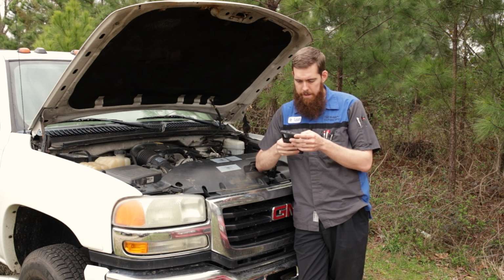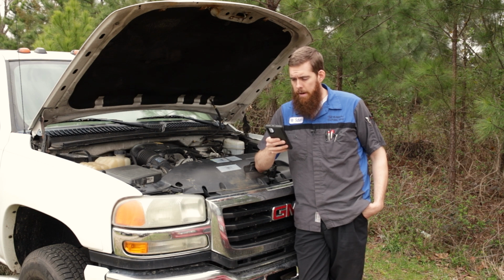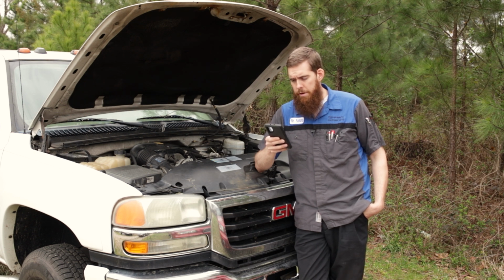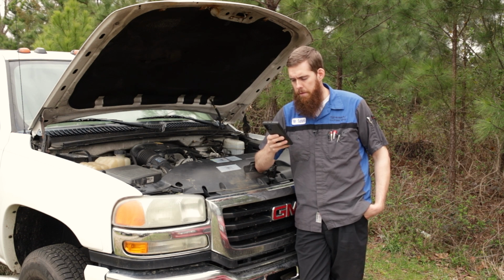Apologies. This is GMTSB number 05-06-04-047C for check engine light on and injector circuit code for cylinder 7 or cylinder 2. And this was issued on April 23rd of 2008.